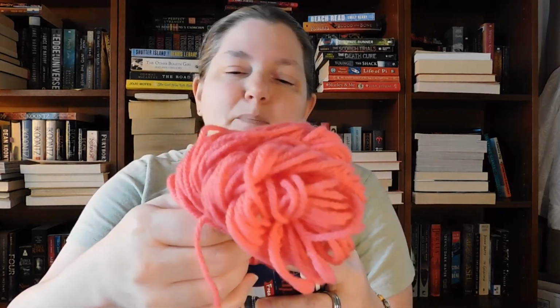Alright, here's a word for you. It's the flower. Peony? Peony? How do you say it? I say it both ways depending on where I'm at in a sentence. So, peony pink. Or peony pink.